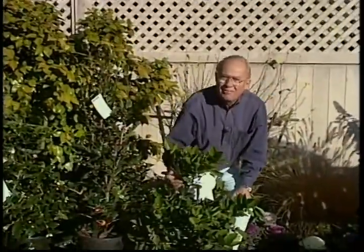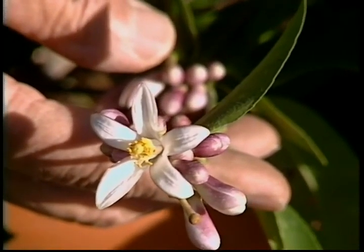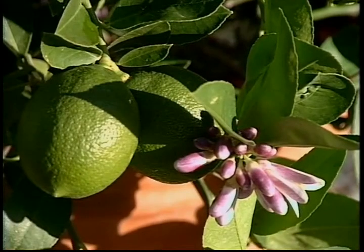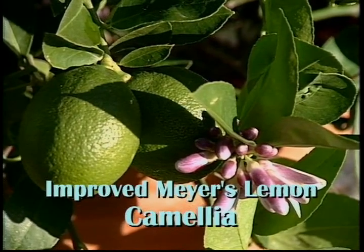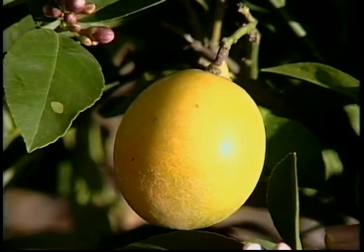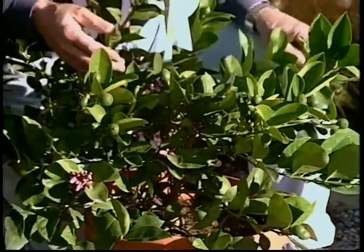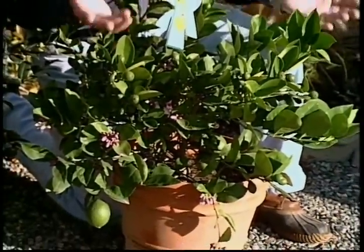And then look what we've got here. Well, let me show you the flowers here. That's just breaking bud. This is the improved Meyer's lemon. This is a patio tropics plant, and it'll take it down to about freezing. But after that time, you want to have it in the house during the winter. But you know what you're going to love about it? The fragrance is outstanding. What a nice plant to have in the home during the winter, and they're available at your local nursery or garden center.